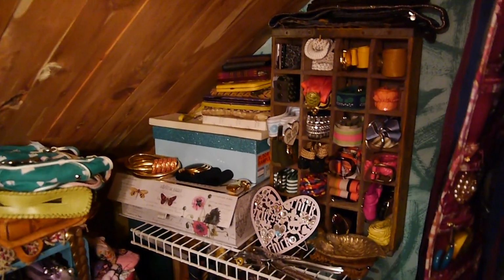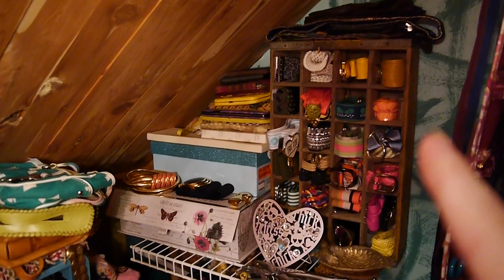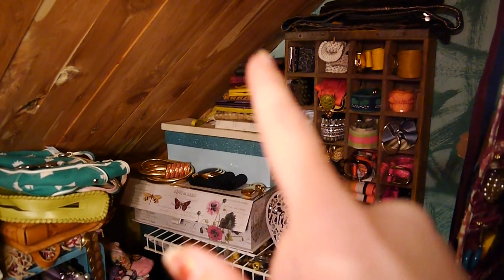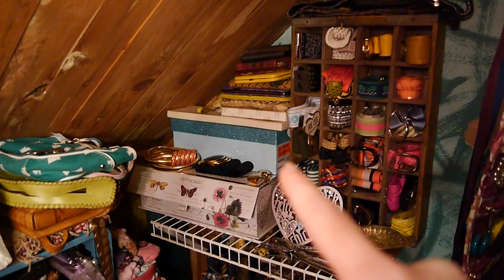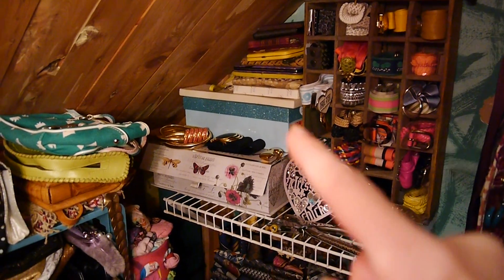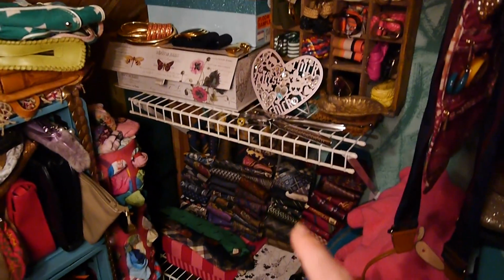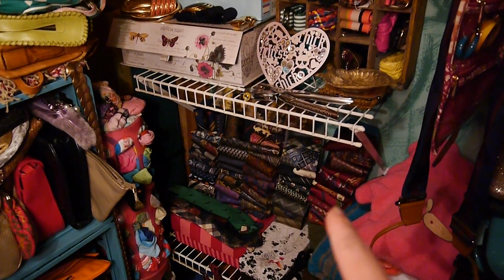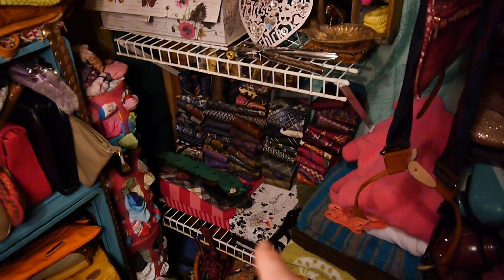So over here in the corner I've got my belts, which are in an old Coca-Cola crate, which is right here. And then some larger wallets here. In that blue box, which is a Betsy Johnson shoe box, are all my smaller wallets. And then in that large box are all my larger wallets. And then down here are all of my ties. And then I have another box of ties and another box of ties.